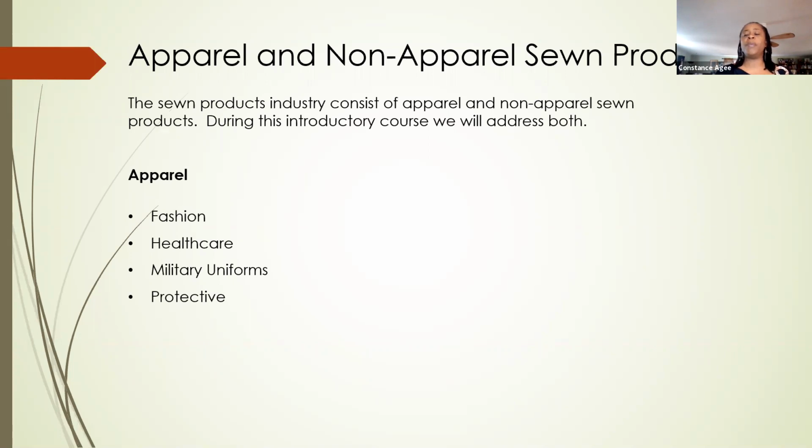So as you can see, there are so many different areas that you can actually go through if you are really being a bit innovative and have some vision. You can have some other areas.